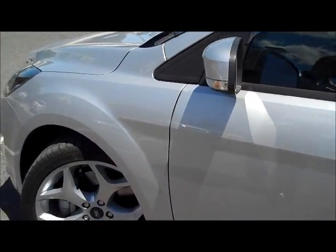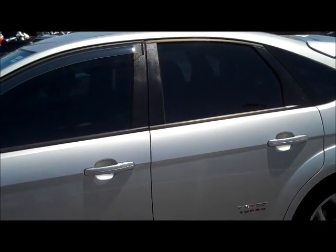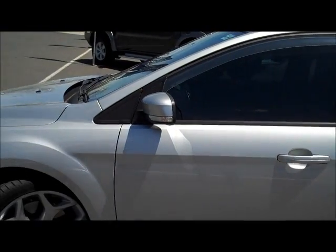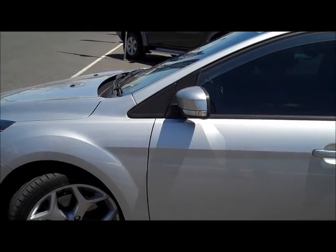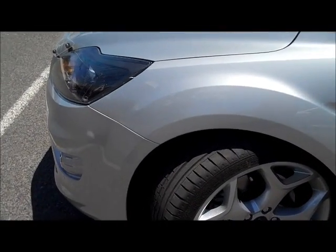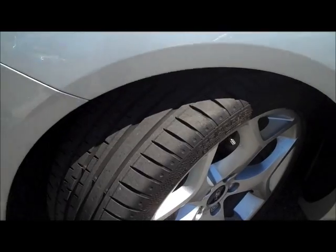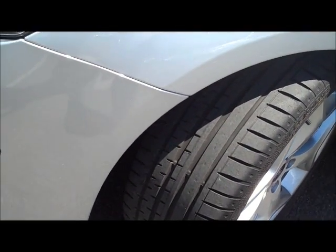As you can see, also fitted with very dark tinted windows. Really contrasts quite nicely against the light silver paintwork. And also registration is paid through until the end of April next year. Hopefully if we move in close, you can see the metallic shine on the paint here. Really sparkles when the sunlight hits it. Just a beautiful car, and again a credit to the previous owner of the car who has very well looked after it.